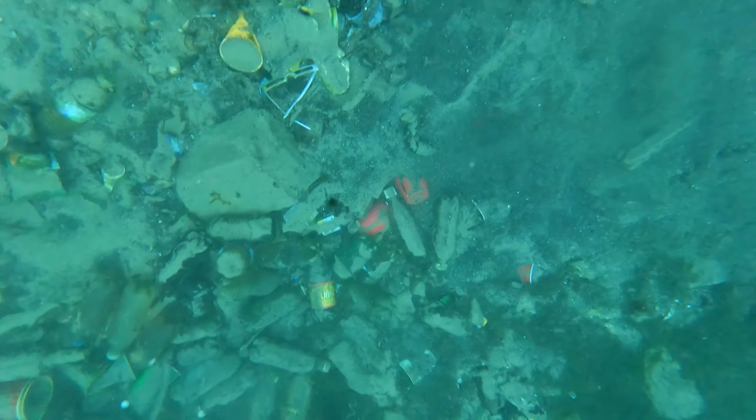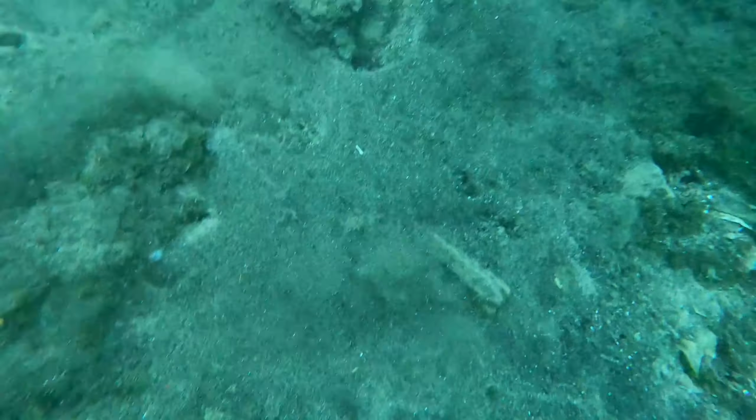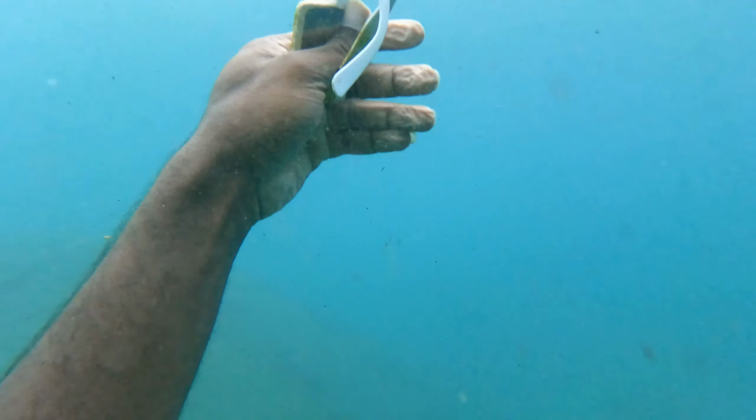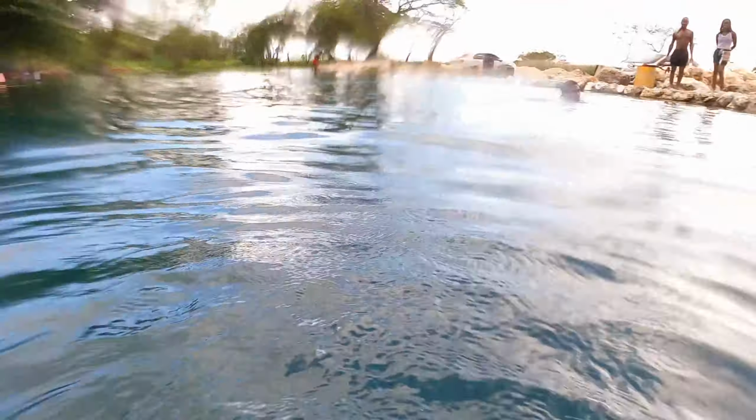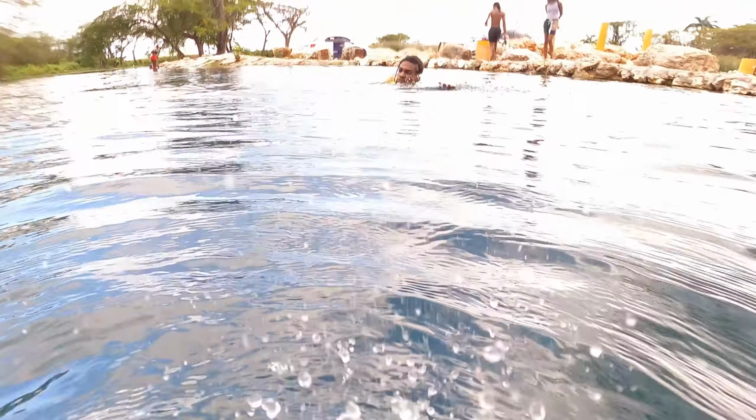Alright, look, as you can see here, a lot of plastic bottles and garbage is underneath here. Oh yeah, I dived down to take up these bottles. As you can see, a lot of plastic is underneath this river that most people don't see. The water just looks blue and pretty to them, but it is infested with plastic.